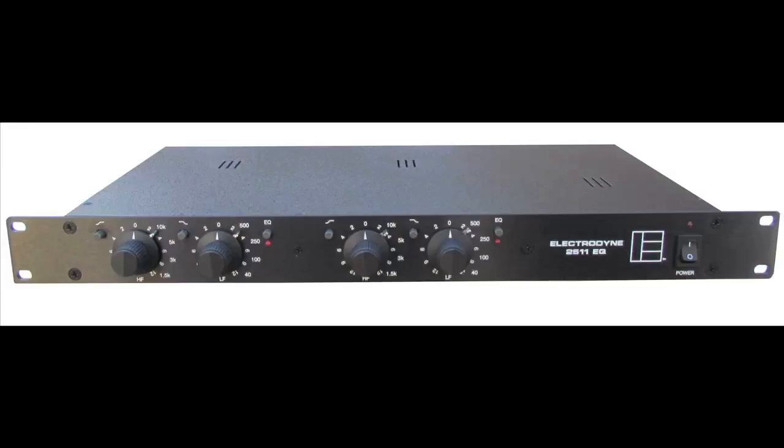When you walk in and pick up an Electrodyne product, I invite you to take it into the studio, beat the hell out of it, enjoy it, experiment with the product, find out what it'll do, and then keep enjoying it for the decades that it will last, because we build the products to last. We build them the way the originals were built, and the originals are still out there and still being used to this very day.